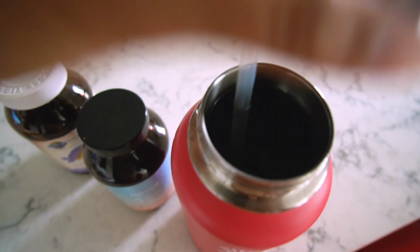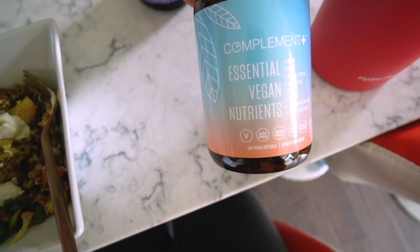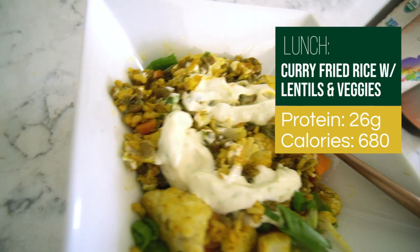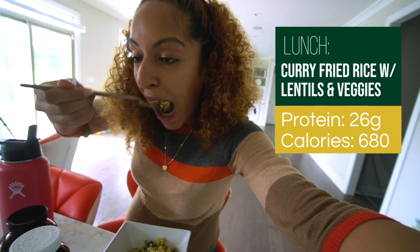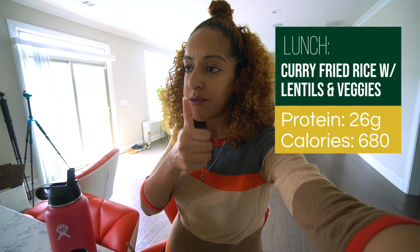So I've refilled my 1-liter water bottle, and I'm going to also have a vegan vitamin and a prenatal vitamin and enjoy this very delicious lunch. So good.